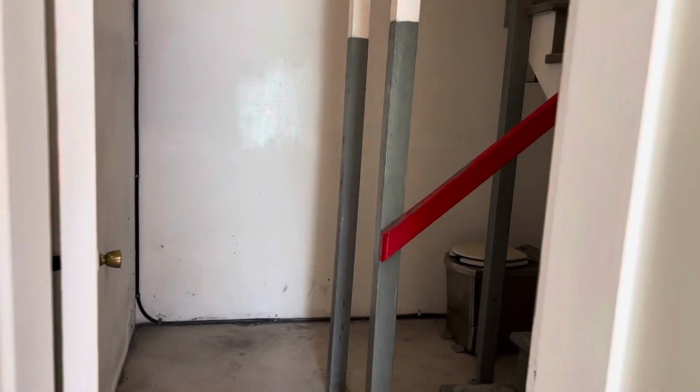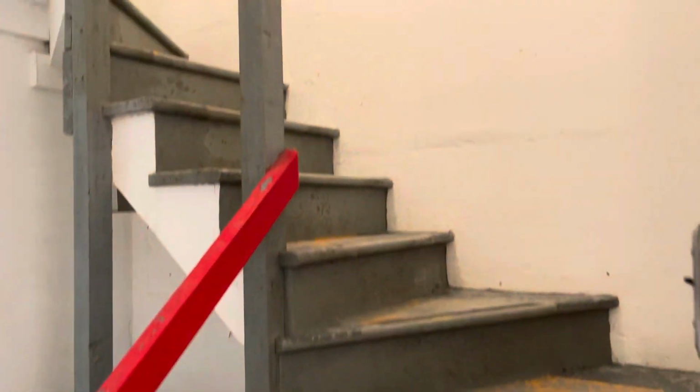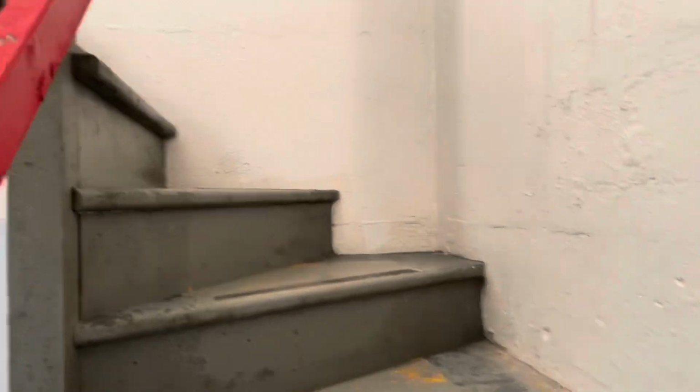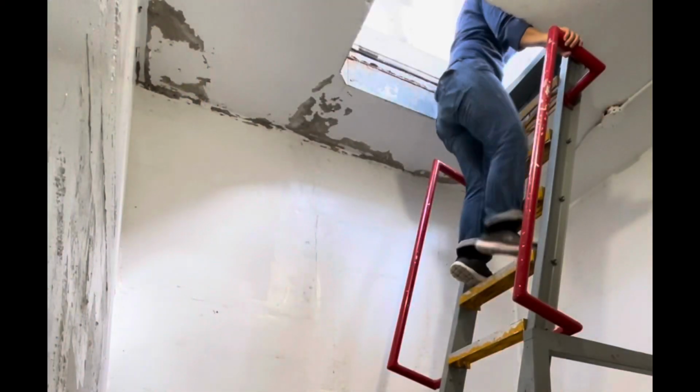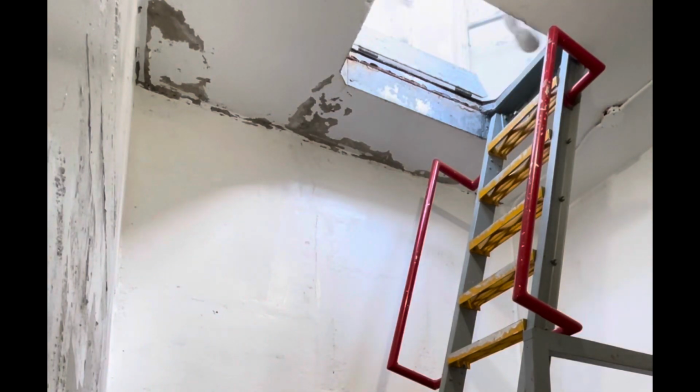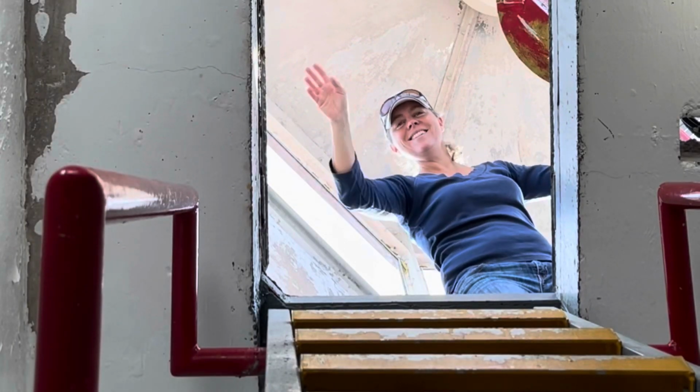Now, here's a treat that most people don't get to see. I'm going to take you up to the top of the lighthouse for a view out over the shore. It's not a super tall lighthouse, so there's not that many stairs, but there's enough that you can see that you're going up and up and up again. There's the ladder there. That's the last ladder. And here's me climbing up. And there, I've made it to the top. Hello from the top.